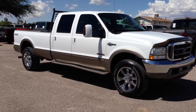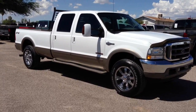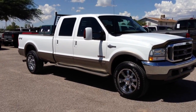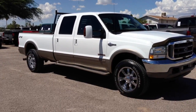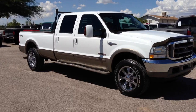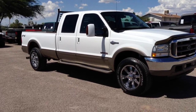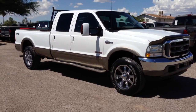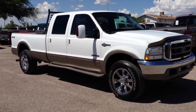We're selling this truck as a 2003 Ford F250 crew cab, long bed. It's a King Ranch. It has a 6.0 turbo diesel and it's four-wheel drive. Has 158,000 miles on it. It was a theft recovery purchased directly from an insurance company in Texas. It is on a salvage title due to theft, not collision.